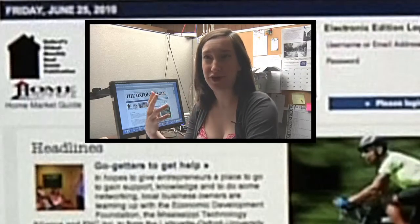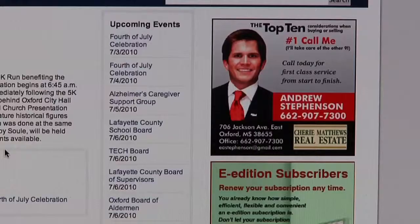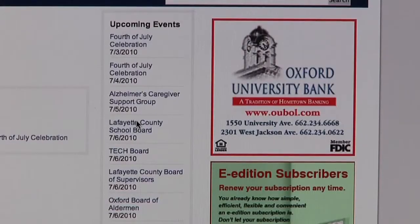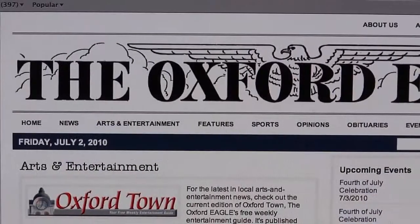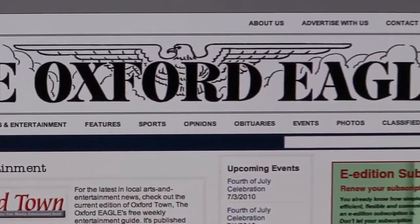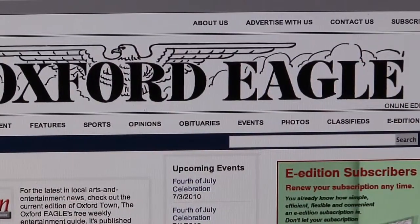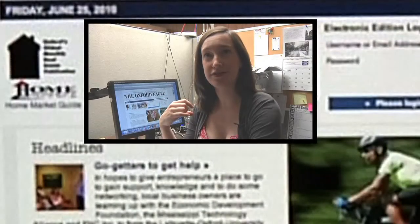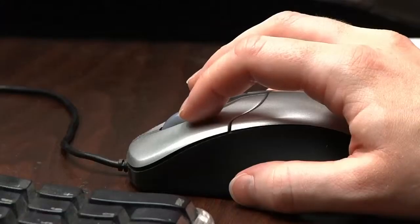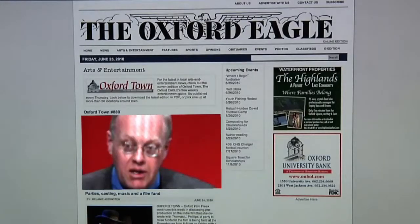Newspapers are still trying to figure out what to do with the web, and particularly for a paper our size, we don't have a lot of good models. We don't really relate to the New York Times, for example. So it was a matter of figuring out a balance that would work for us. So for now, the Oxford Eagle is experimenting with a hybrid model of both free and paid subscription.